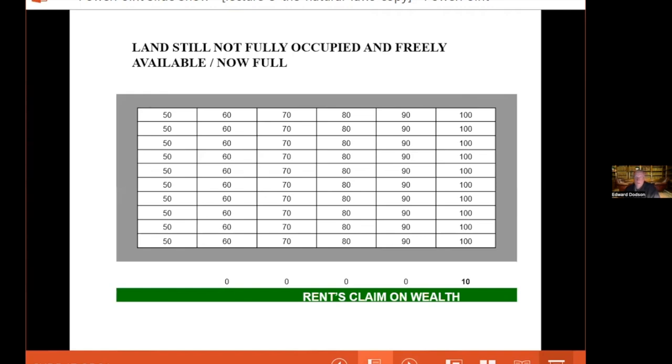Now, next, we look at the beginning of the rise of rent. When land yielding 100 units of wealth is fully occupied, the next best locations, still freely accessible, yield 90 units of wealth. Again, with the same input of labor and capital goods. Now, the best locations command rent of 10 units. And political economy describes the best freely accessible land as, again, the margin of production.